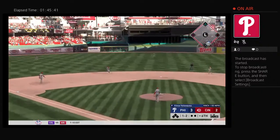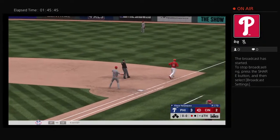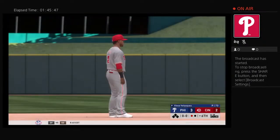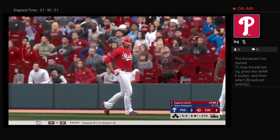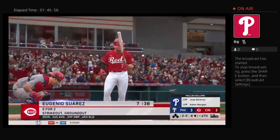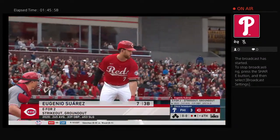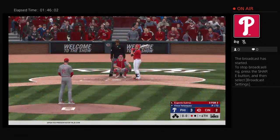And this is sent on the ground out to Segura at short. Fielded cleanly, and a bit of a high throw that time, but no problem over there at first as they record the out. The third baseman, Eugenio Suarez. Next will be the cleanup hitter, Eugenio Suarez. 1 run in and 1 gone so far this inning.